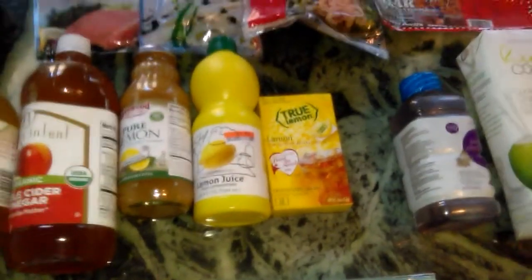I also, from Dollar Tree, use this True Lemon to put in my teas. It's a 12-pack. It's a dollar if you can find it. It gives a real good lemony taste. I don't have to squeeze a lemon, and it helps me get my herbal teas down.